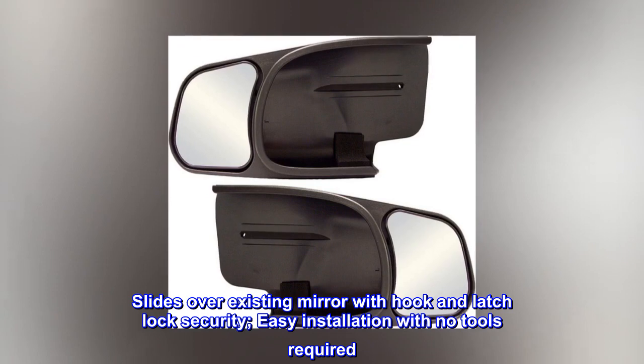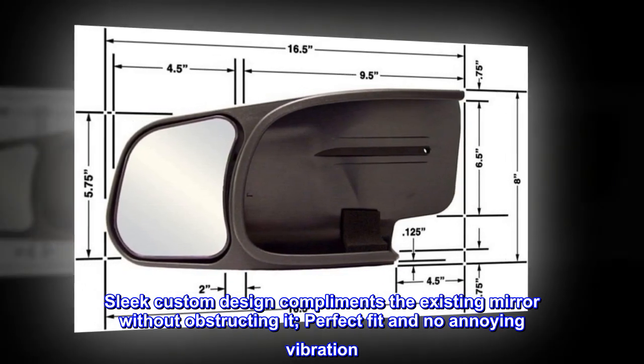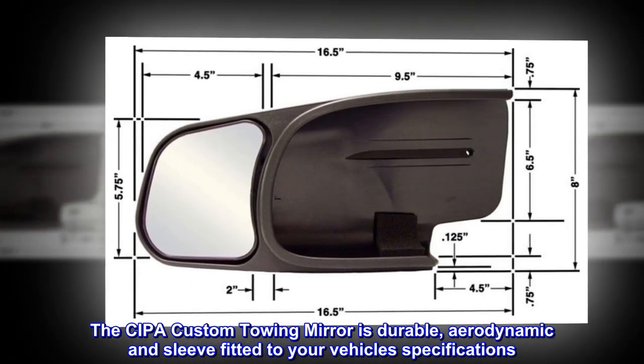Easy installation with no tools required. Sleek custom design complements the existing mirror without obstructing it. Perfect fit and no annoying vibration. The CIPA Custom Towing Mirror is durable, aerodynamic and sleeve fitted to your vehicle's specifications.